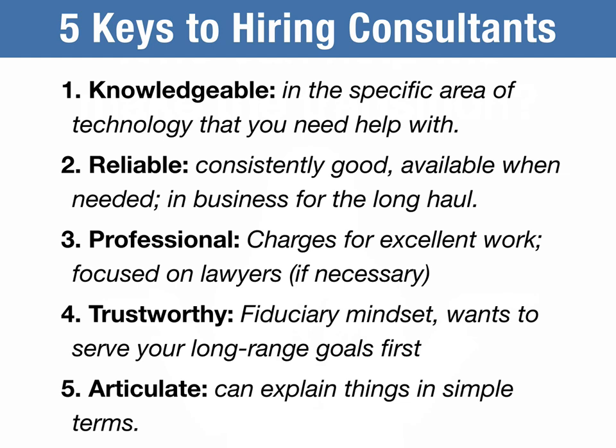So don't go hire somebody who's good at building websites to help you figure out how to create a paperless system. You want to find the right person. And there's no all-in-one techie. There's no Swiss Army knife of techies who knows everything. At this point, technology is way too complicated. So you have to look for the right person. And you want the consultant to be reliable. You want to do consistent work.